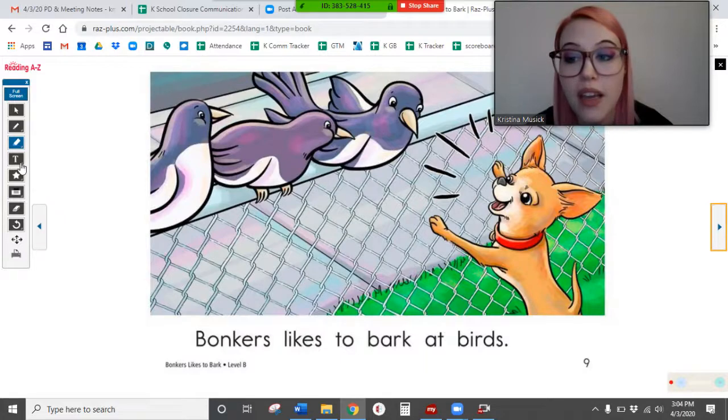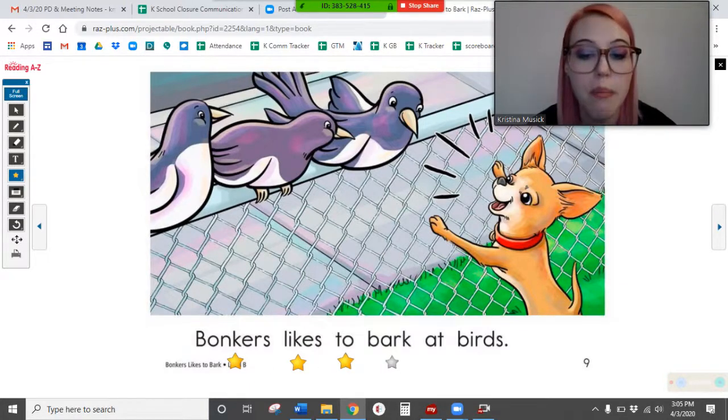Now, on this page, I start by pointing under the first word. Bonkers likes to bark at, I'm going to look at the first letter in this word. The letter is B. B says B. So I'm going to look in the picture for something that makes the B sound. I see birds. B, B, birds. Let's go back and read. Bonkers likes to bark at birds. Your turn.